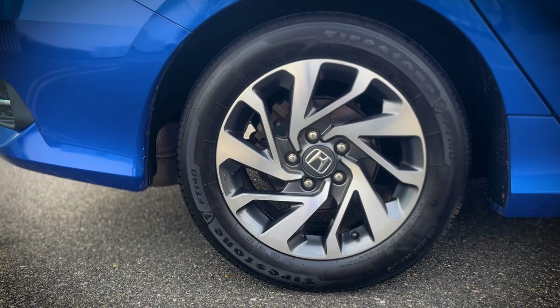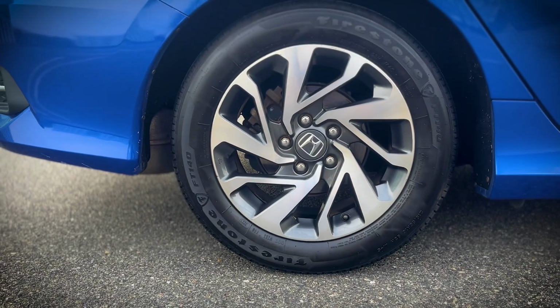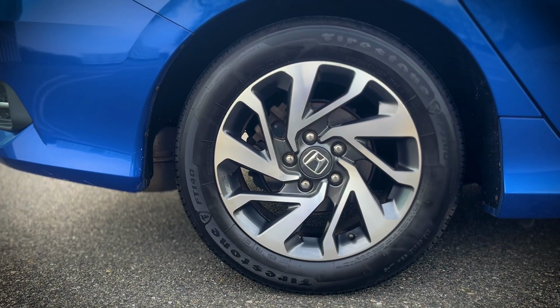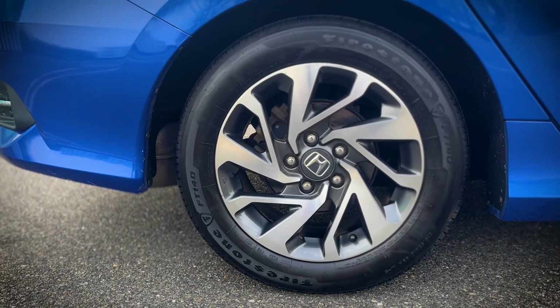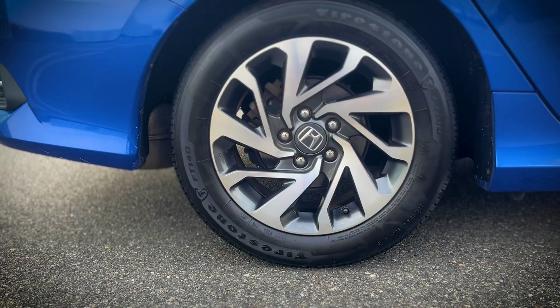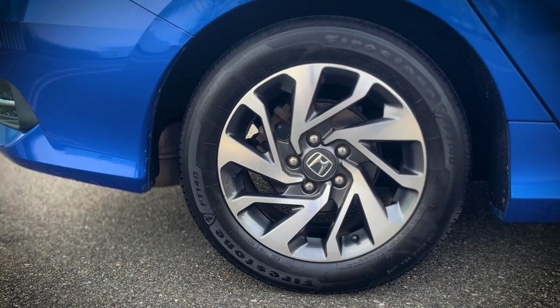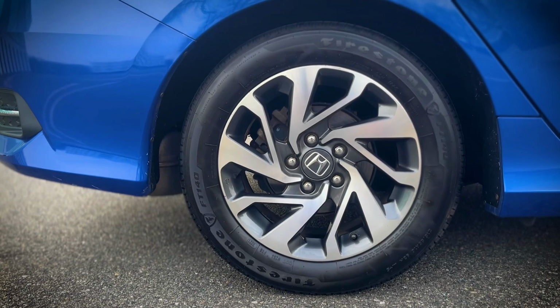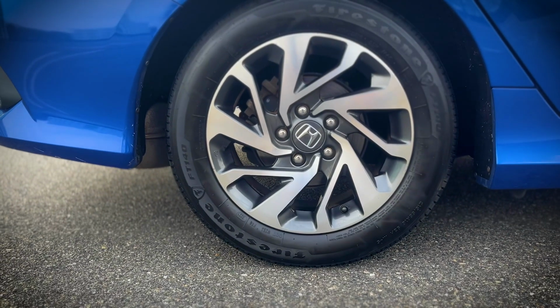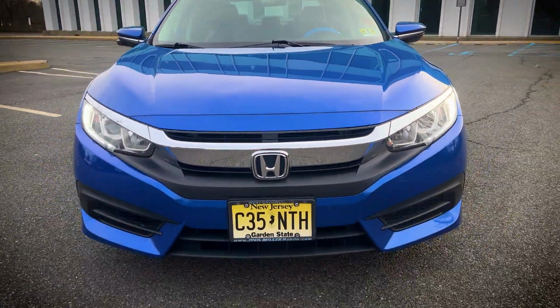Let's talk about these wheels because this is a sore spot for some people. These are 16-inch alloys and not everyone is a fan. In the 10th Gen Civic Facebook group, they refer to these as the fan blades, and they get a lot of hate. Personally, I like the design of them. I just wish they were 17s or 18s instead. The tires this is running on are 215/55/16 Firestone FT140s, and that's an all-season tire.